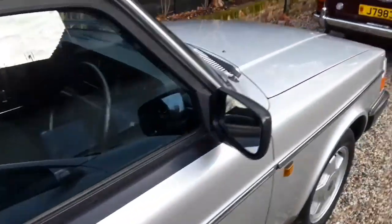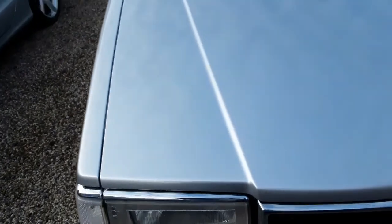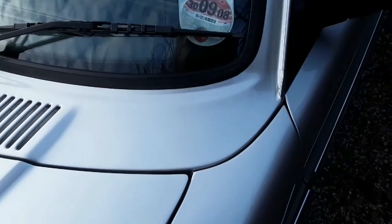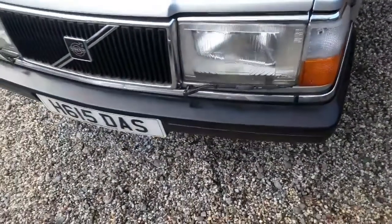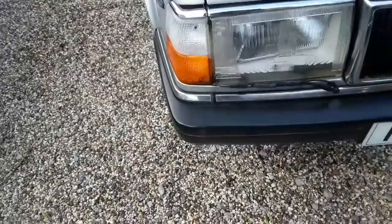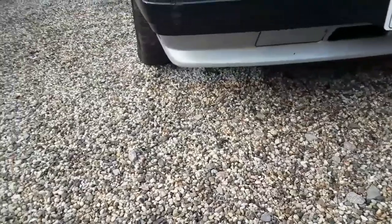So let's have a quick walk around the other side. Bonnet is all immaculate, no damage, no chips, no dents. And again the scuttle on the other side, also excellent condition with no corrosion. Headlights are excellent, chrome trim across the top excellent, and the bumpers and grille are also in very good condition. Give a quick look at the lower scoop.